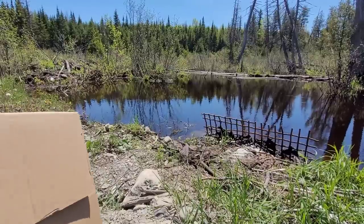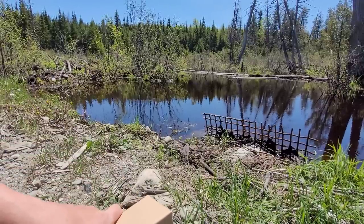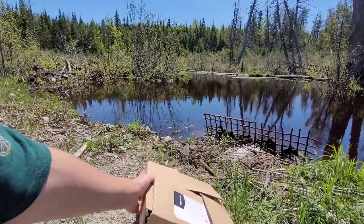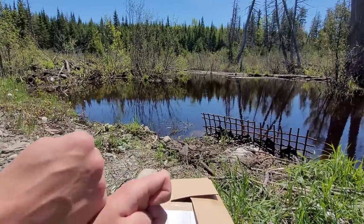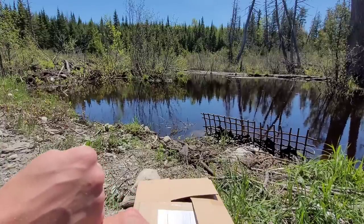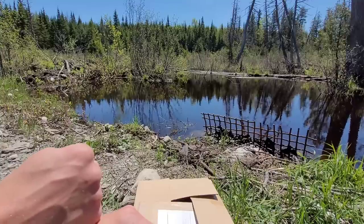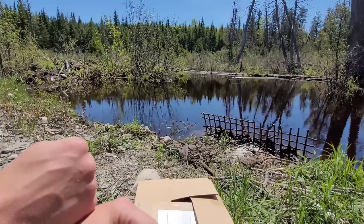All right, everyone, so we're going to be putting a trail camera over there on a tree. And we're not going to have it on motion sensing mode like you would usually do with a trail camera. But we are going to have it on a camera setting where it makes a video every minute. And we're going to be gone for a couple hours. If the beavers are active, they should definitely come over here and start clogging it up.